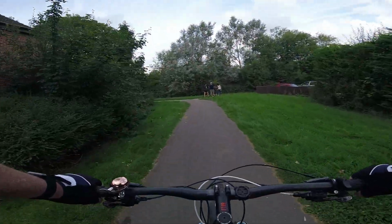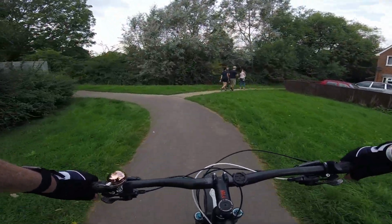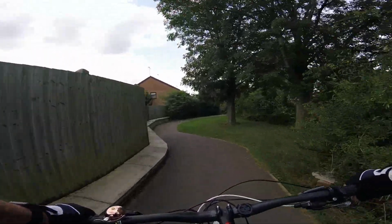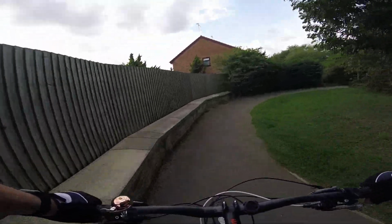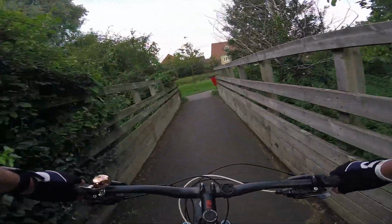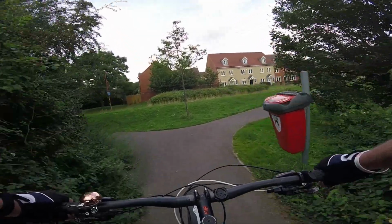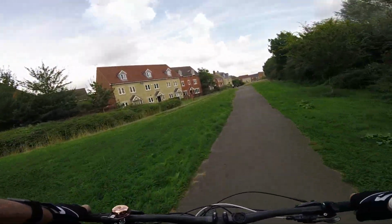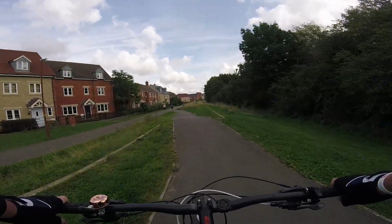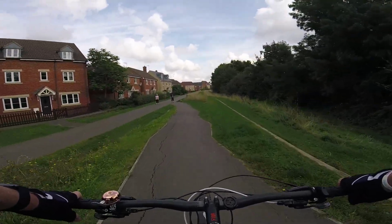And this is a new little bit of path. I say new, probably about 10 years. And it used to be a little gravel path, but now they've built it up properly. Go across a little bridge. And if you turn left just now, instead of me going right like I'm doing, within about 5 minutes, maybe less, you're at the pub.